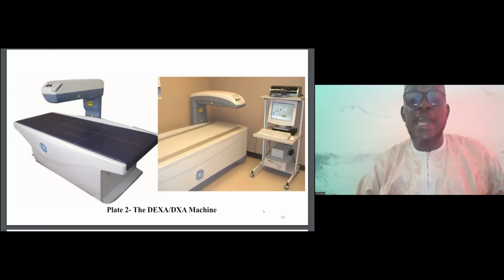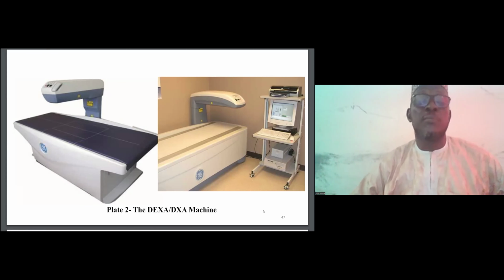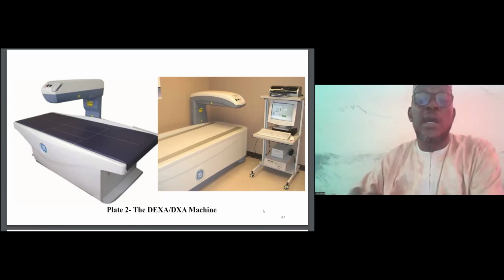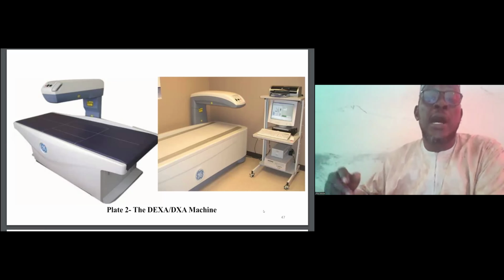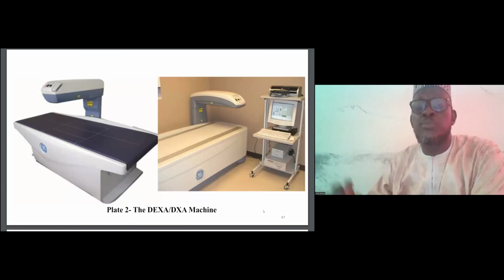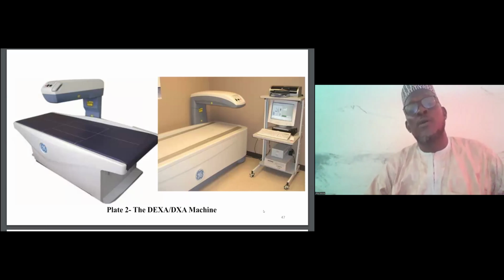And on the right, you can see the components used together. So you will sit by the monitor, you have your CPU, your UPS, and whatever. So eventually, the DEXA machine is a real-time machine, because from here we can connect to the internet and share the X-ray pictures with other radiologists from all over the world for a collective diagnosis.